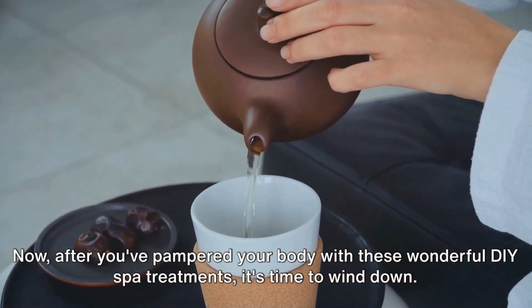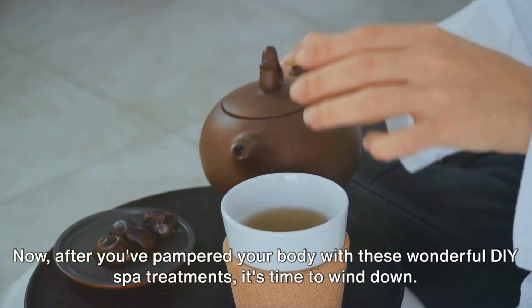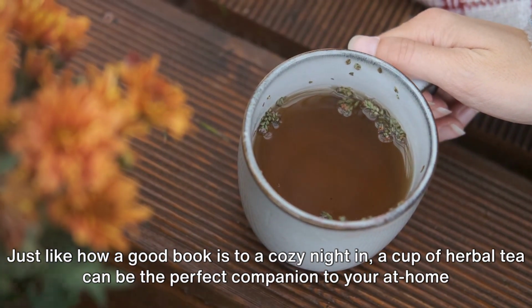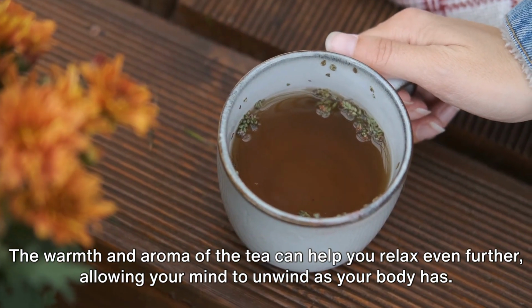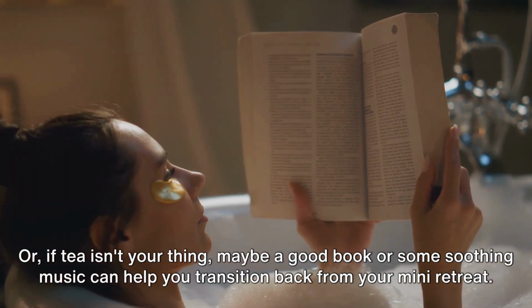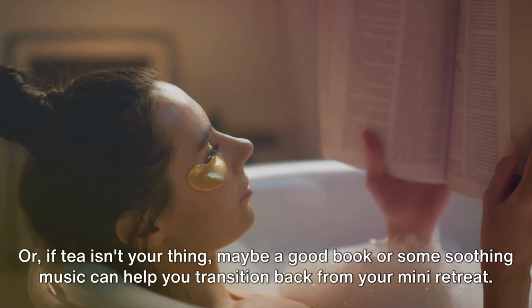Now, after you've pampered your body with these wonderful DIY spa treatments, it's time to wind down. Just like how a good book is to a cozy night in, a cup of herbal tea can be the perfect companion to your at-home spa experience. The warmth and aroma of the tea can help you relax even further, allowing your mind to unwind as your body has. Or, if tea isn't your thing, maybe a good book or some soothing music can help you transition back from your mini retreat.